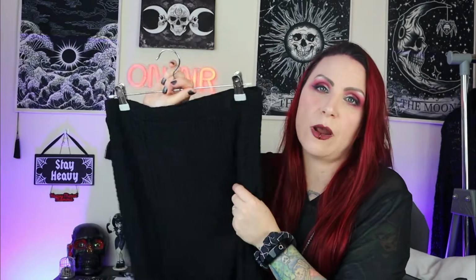I really like wearing this with an old Killstar suspender belt. I cannot remember what it's called. It looks really, really cool. It's got all sorts of chains and leather straps and stuff on. It looks phenomenal with this skirt. But the number one item that I'm going to wear it with is the next thing from this haul.